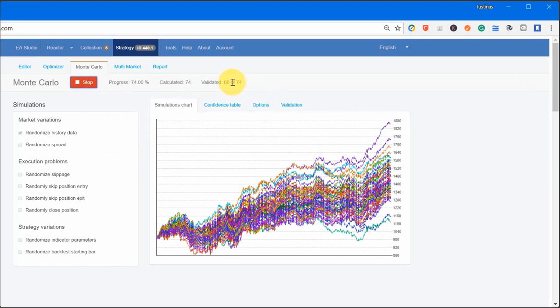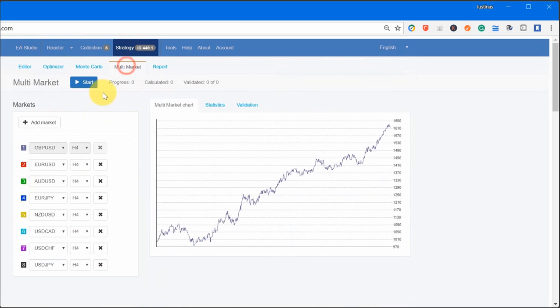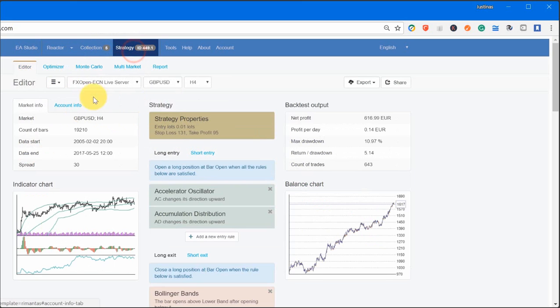So it's a really great way to gauge how many of those simulations, in terms of percent, are within your target. This is just for example's sake. I don't have time to go into all the details with all these other tests, but I'll show you quickly the one I completely forgot to show you, the multi-market test. You can do a multi-market test on all these different currency pairs as well, and you can see how this strategy isn't so good on other currency pairs at all. Just the pound dollar one, which is what this strategy was created on.